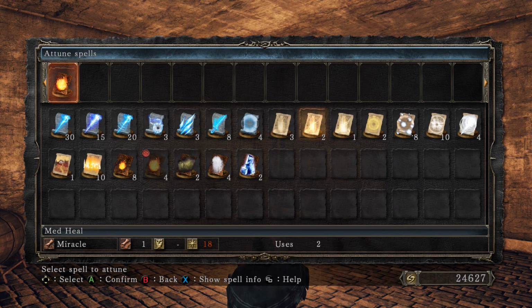Should I keep Fireball just to have a ranged attack? Because without that, I really don't have a range, and it might not be stronger than my Soul Arrows. Oh, you know what? I think there actually is one more magic to buy. I think I can buy a great heavy Soul Arrow or something.